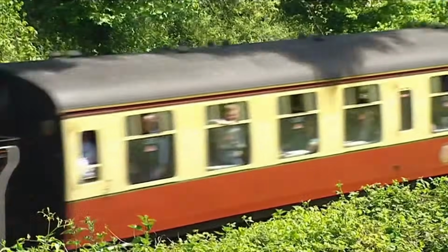But it was the character of the old drivers as well. They knew how to get the best out of each individual engine, and it was a marvellous job, and if I could turn the clock back, I would go back there tomorrow.